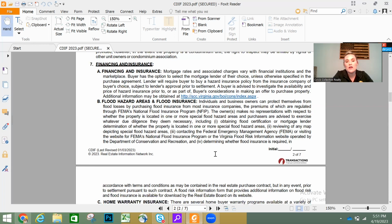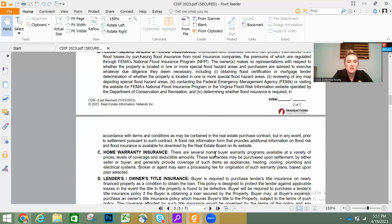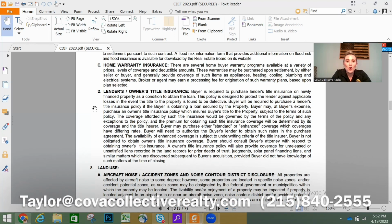Also, just be mindful that just because you are not in a flood insurance required zone right now, FEMA could redraw the lines at any point and put you in a required zone where you then would have to get a flood insurance policy. C, home warranty insurance.